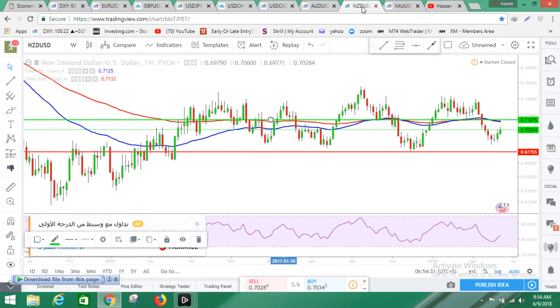New Zealand is looking a bit stronger than the Australian dollar, and I think we might see a big and quick upward movement in New Zealand USD pairs. In the early week it can reach 0.71450 and above, and then from here I'm looking to short the New Zealand pair.